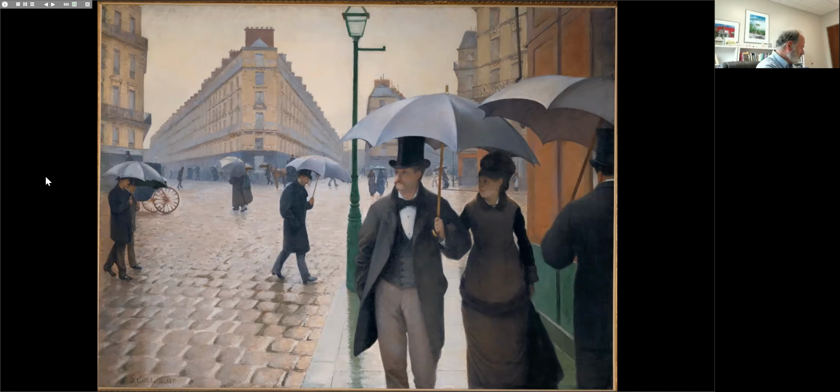A large work, unusually large for an Impressionist painting. It is 6 feet 9 inches by 9 feet 9 inches. So the figures that we see here are depicted about life size. This depicts an intersection in the newly renovated, newly transformed landscape of Paris.